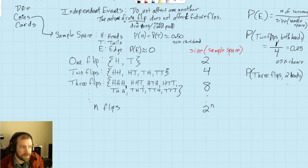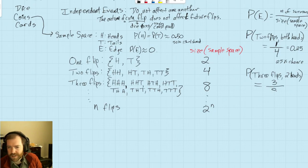So if we wanted the probability of 3 flips and 2 of them are heads, this is going to build off of what we did up here: 2 flips and both of them heads. If you have an unfairly weighted coin, die, or card deck, we'll generalize that one next because, interestingly enough, it has to do with my research. So with 3 flips, and we want 2 of the outcomes to be heads, again we see that we have 2 heads here, 2 heads here, and 2 heads here. So that's 3 possible outcomes out of the sample space size, which is 8.